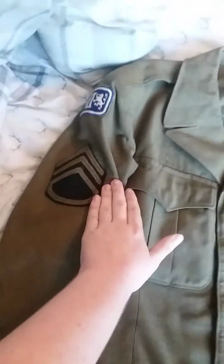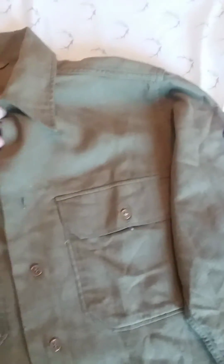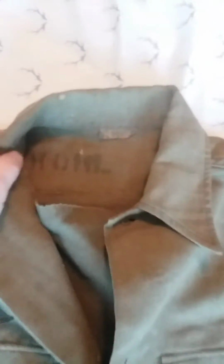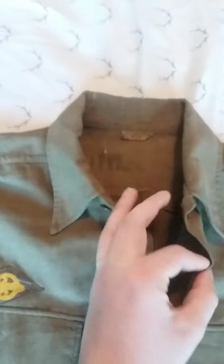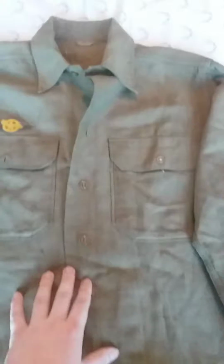I'll show you that. These belong to a Staff Sergeant K.P. Cole. Now, in the back, behind the collar on this M37, I think was the one bit of information that I saw first. His name quite clearly stenciled in the back there. This one has the gas flap, ruptured duck on it. This one has rayon chevrons, but still overall an interesting piece.